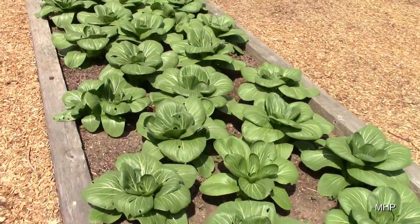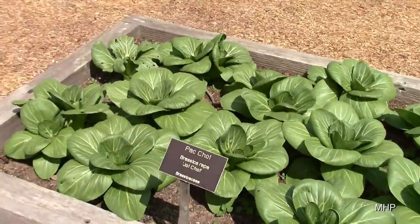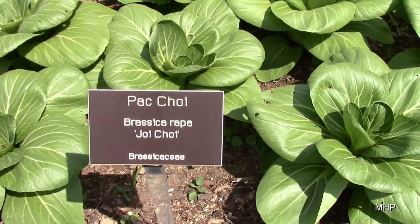And this one with the pak choy, and we got two of them. This stuff looks really, really good. And I told you it was pak choy. I ain't gonna pull your leg. It said pak choy, not bok choy.